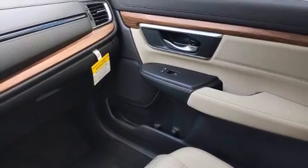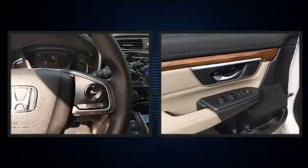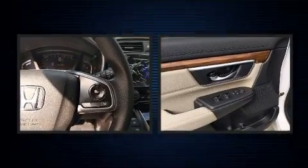Audio features include an AM/FM radio and 6 well-positioned speakers. Take assurance in side curtain airbags, providing head protection in the event of a severe collision.